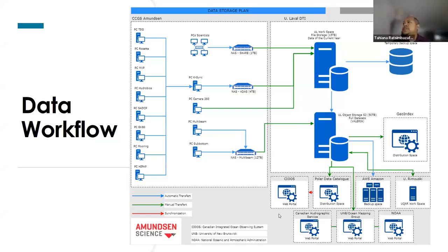In this slide, we see a general workflow of the data, from when they are acquired aboard the ship to their final publication on the web portals. After being acquired on the ship, the data are stored at Université Laval. There, they are processed and QA/QC'd. Additional metadata are as well added to the data to document them and reformat them in order to meet the requirements and the state of the art of data publication on the internet.